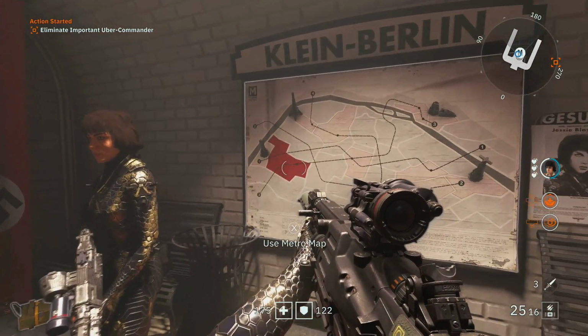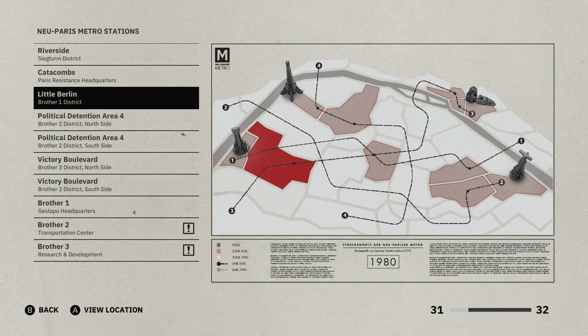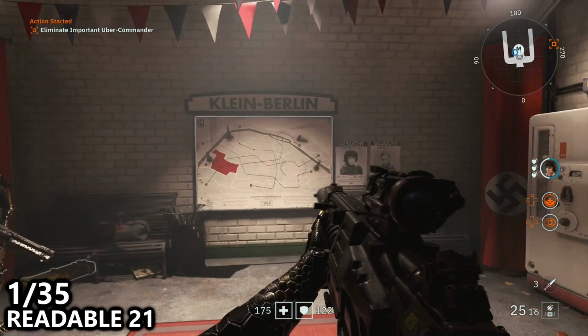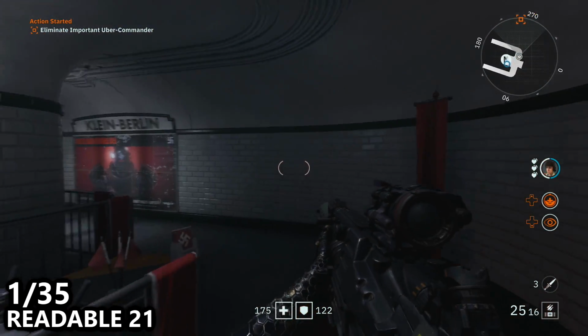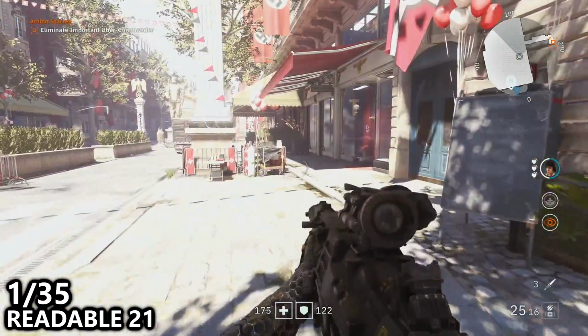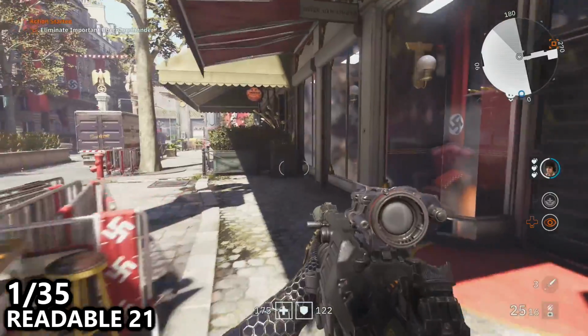In this video, we'll be tackling all 35 collectibles in Little Berlin, starting from the metro station. In order to grab everything, you will need to have significant progress in the game because you do require certain guns to get through certain doors, and you will require certain side missions to be completed as well. We'll start off from that metro station and go up to street level.